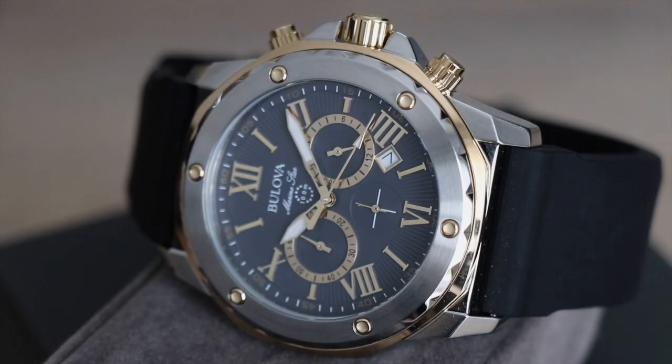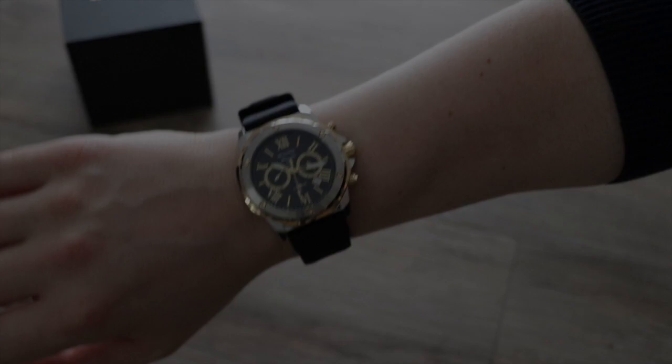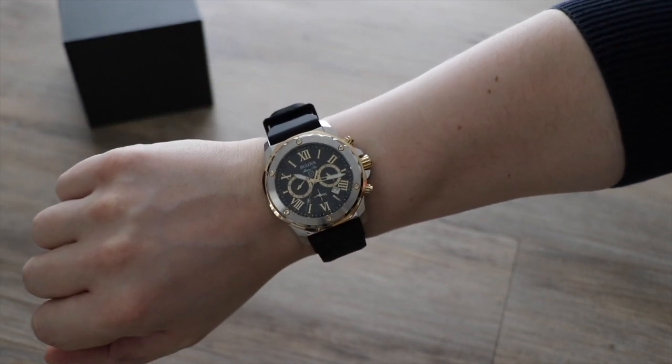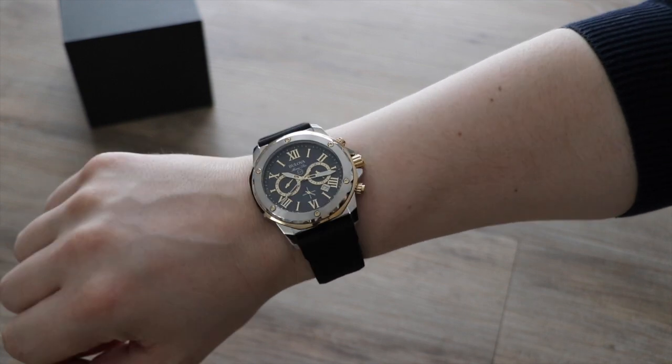The 98B277 Marine Star watch is attractive, that's for sure. I'm not normally a fan of gold on watches, but this is subtle. The gold, of course, is ion plated, infused into the surgical quality 316L stainless steel. The case is 44mm and has an octagonal shape with mineral crystal glass. The date complication sits at 4 o'clock and is nicely framed with a gold coloured window.